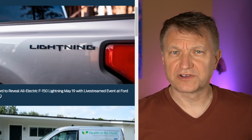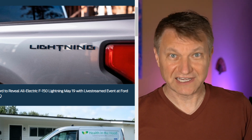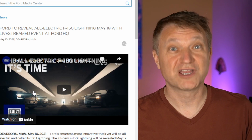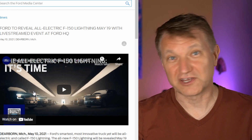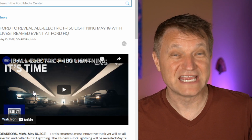In more pickup truck news, Ford is about to unveil the F-150 Lightning. What is the Lightning? So the Lightning is going to be the all-electric pickup truck, the all-electric F-150 pickup truck. And a lot of people, they don't like it. They don't like it at all. But we're going to live stream it here on May 19th together.